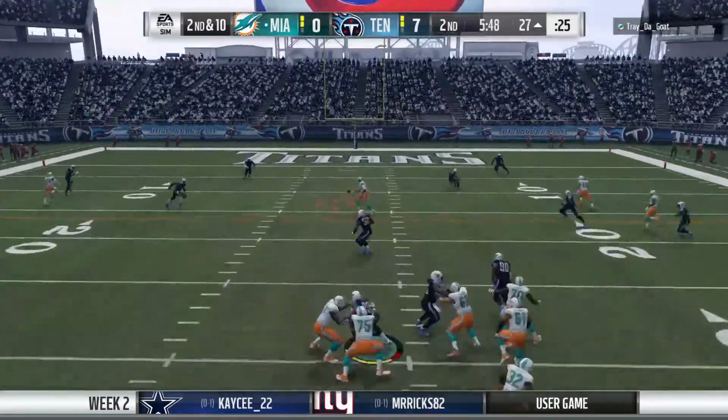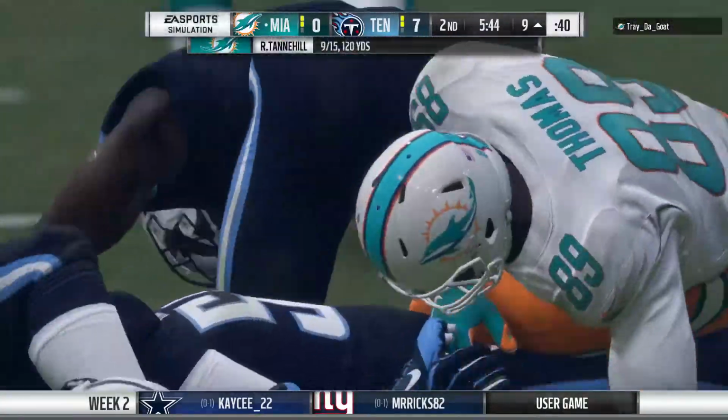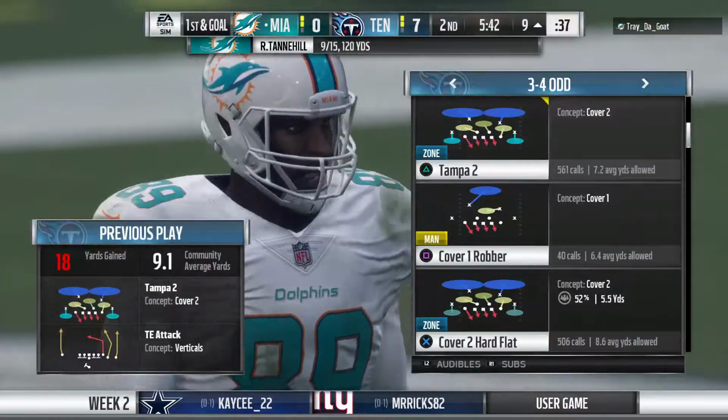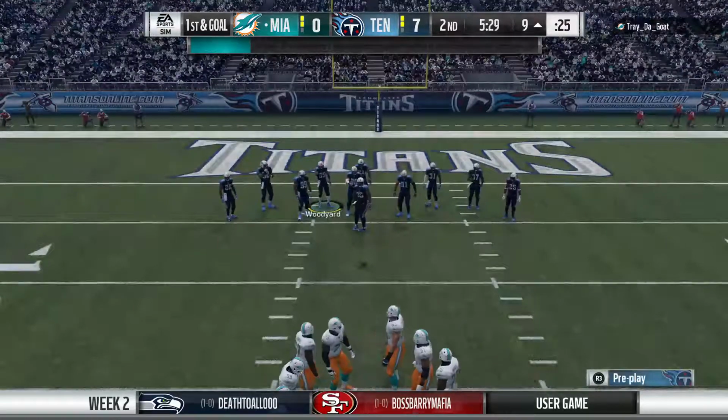Tannehill throwing again. Oh, look at Thomas wide open. And he gets it inside the 10 to the 9. The Dolphin passing game rolling here. They've got another first down. And there's a completion to the tight end.